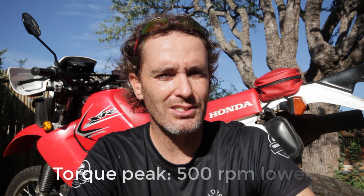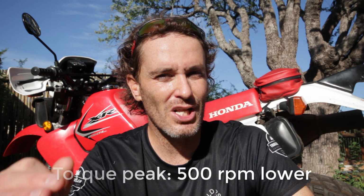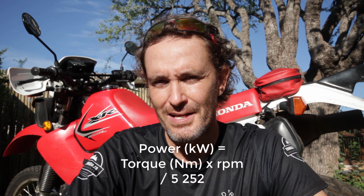So that is something, but the nice thing is where the torque and the power is delivered. The maximum torque on the 2020 CRF250L is at 7,000 RPM. On the 2021, the new model, it's at 6,500. So the maximum torque comes 500 RPMs lower down. So that's nice, the torque curve starts earlier. And then on the power side, it's 9,000 RPM now versus 8,500. So that means the torque curve lasts longer. Because remember, power is a function of torque and engine speed.